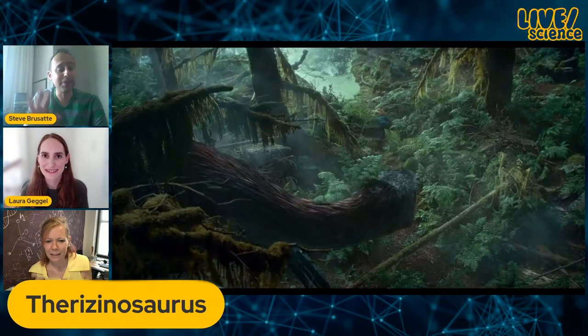And that's part of the storyline. And it turns out to play a really key role in the story. But this is one of the new dinosaurs. This is being shown in a Jurassic film for the very first time.